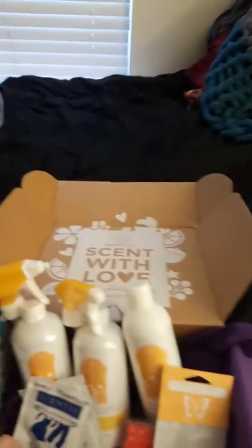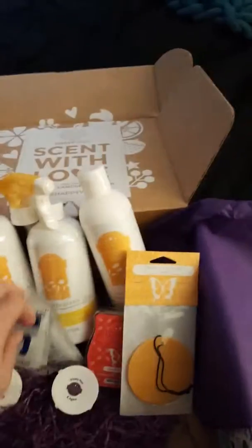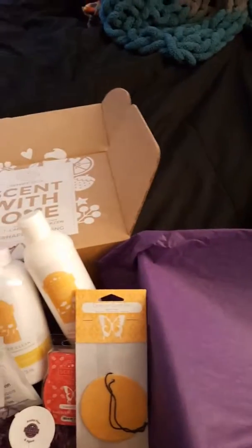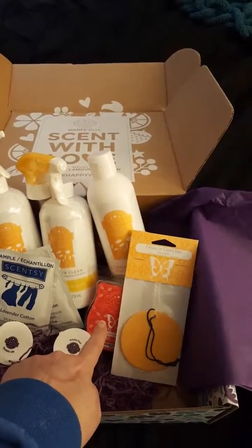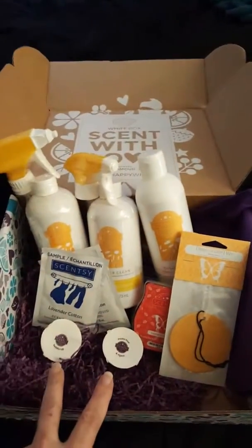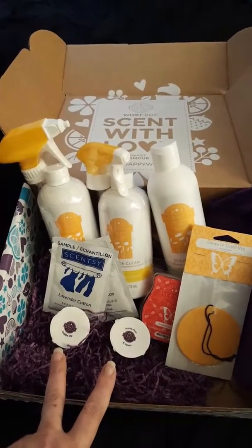So, this is April's Whiff Box. 3 full-size cleaning products. Bathroom cleaner, counter clean, and dish soap. Sample of laundry soap and Scent Soft. A bar of this month's scent of the month. A scent circle. And 2 single cup testers that you can pop into your warmer.